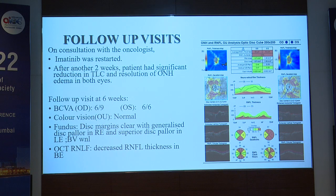Then on consultation with the oncologist, imatinib was restarted. After another 2 weeks, the patient had significant reduction in TLC and resolution of the optic nerve head edema in both eyes. On follow-up visit at 6 weeks, the BCVA in the right eye improved to 6/9 and 6/6 in the left eye.